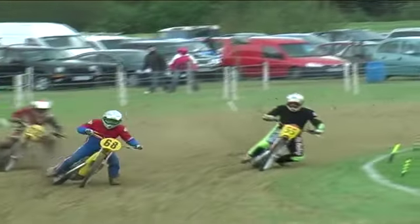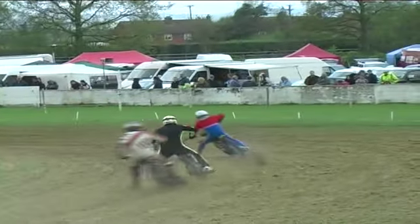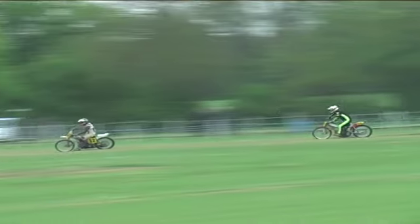These be the uprights. Chris Mackett takes the lead. Chris Mackett then goes into the lead ahead of Paul Morphy, ahead of 32 Arnie Fenner, then Barry Joyce and Bob Dolman. Rob Foskett, a man returning after 20 years of racing, followed by 99, Dean Greenhill.